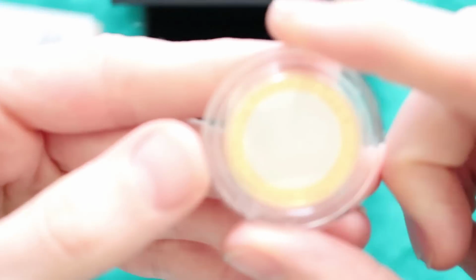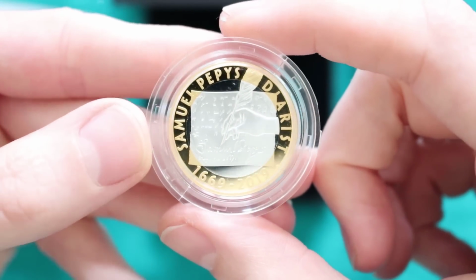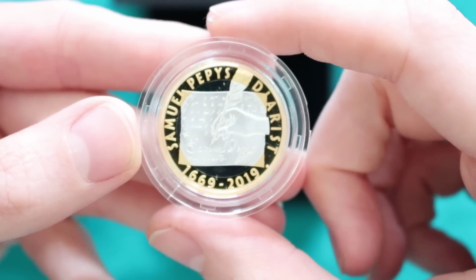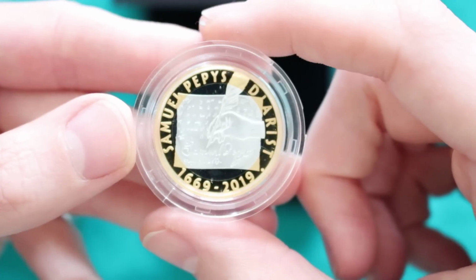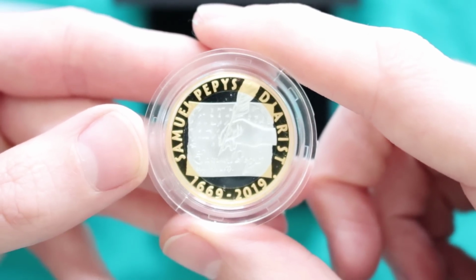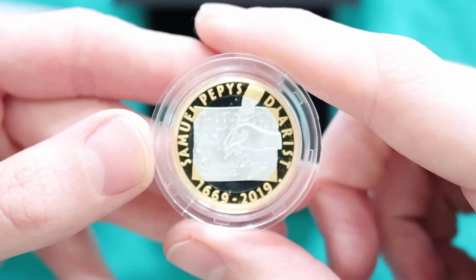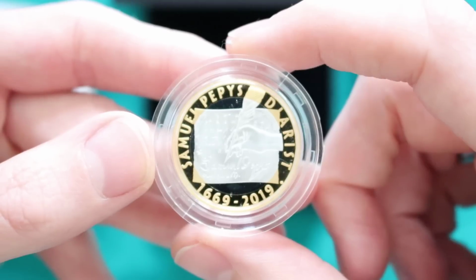So do let me know what you think of the design. I haven't bought the year sets. I'm quite enjoying getting the individual silver proof ones so far, but oh my goodness, they need to slow down on them coming out. But no, that's lovely. So let me know in the comments, did you like the design? Is this one of your favorites from the 2019 designs? Are you going to get this one? Are you going to get it in silver or just in bunk? I probably will get it in bunk when I'm up at the Royal Mint if they've still got them there at that point. But no, very cool little coin.